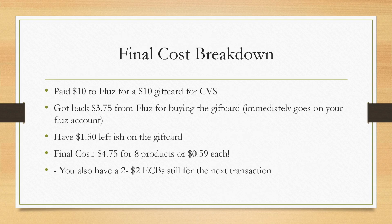So here's the final cash cost breakdown. All you paid was $10 on the Fluz app for a $10 gift card. You got $3.75 for buying the gift card, and you still have about $1.50 left over roughly. That makes your final cash cost $4.75 for 8 products, making them 59 cents each. And you still have a $2 extra buck from your first transaction that you didn't use, and you got another $2 extra buck on your second transaction. So that's $4 in extra bucks that you can use for your next transaction to help continue to roll your rewards and lower your out-of-pocket cost.